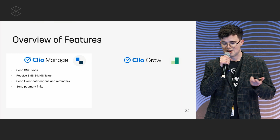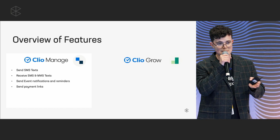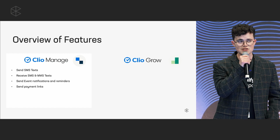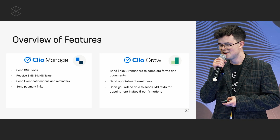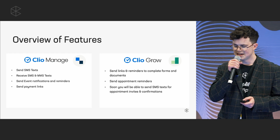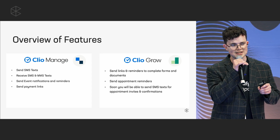And how does it work? Well, in Clio Manage, you can send text messages, you can receive SMS and MMS text messages from your clients, you can send event notifications and reminders, and you can send payment links. Additionally, in Clio Grow, you can send links to complete forms and documents, as well as automated reminders for your upcoming events. And enabling these features is easy. It goes a little beyond the scope of this session, but I have included some handouts that you can find in the app that go into much more depth into actually how to set it up.